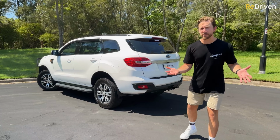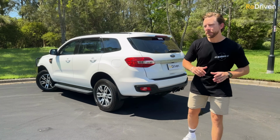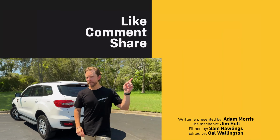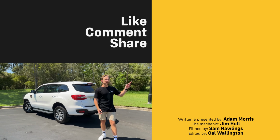And if you find an Everest that ticks all of those boxes, yeah, buy it. It could be an interesting ownership experience, but can be a really good thing. However, if all of this is a bit too much for you, maybe you should check out one of these instead. If you weren't to buy this or that, what would you buy?